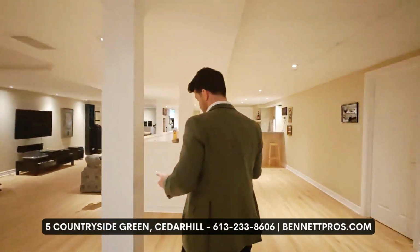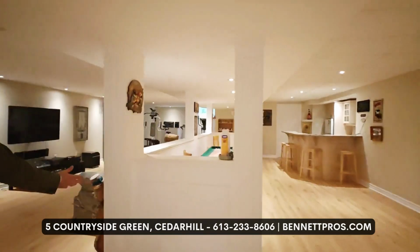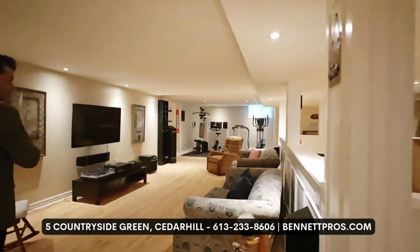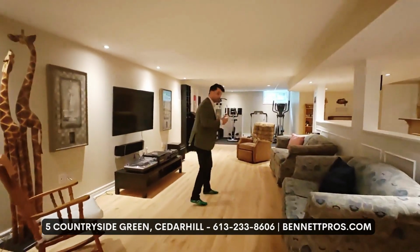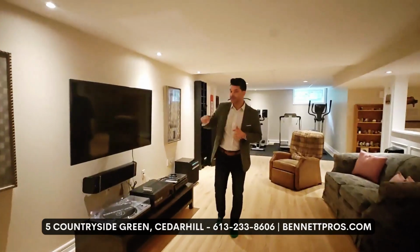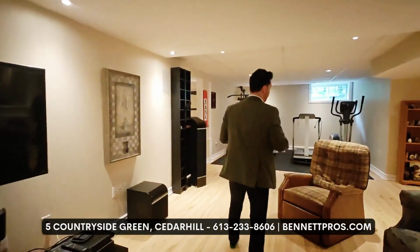But we're not done. Of course, we've got a large area here. You can see the gym facilities in the background here. This is where your home theater would be located. There's also built-in speakers you can see on either side. There's built-in speakers upstairs too. So great for entertainment down here.